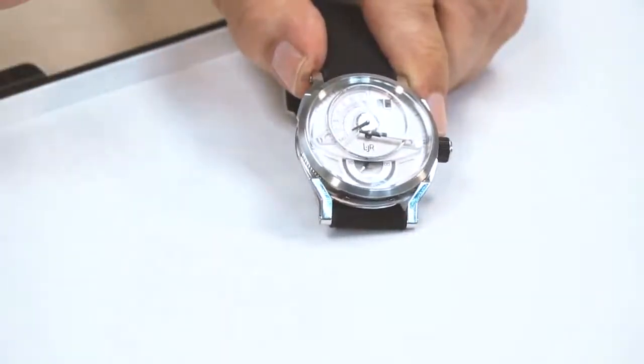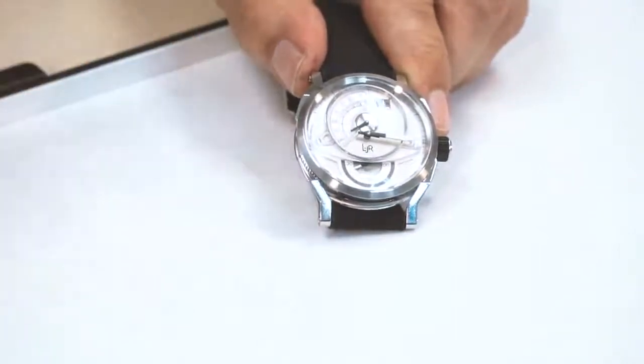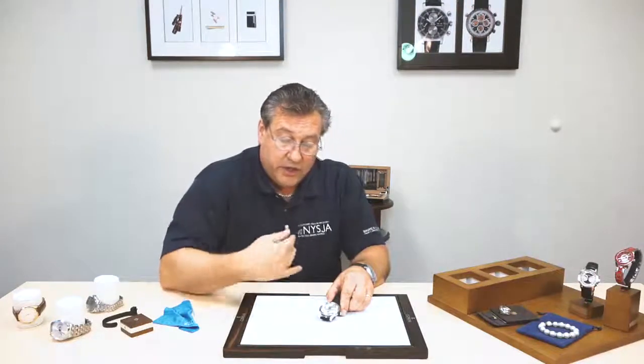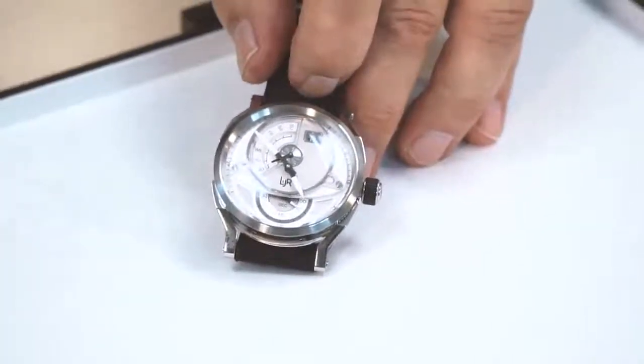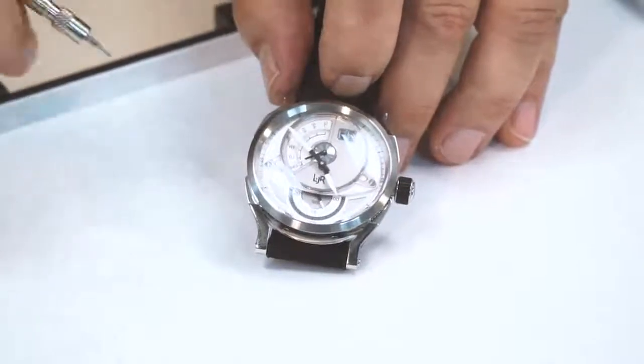When you look at it under a loupe, the finishes, the surfaces are done correctly. The retrograde day of the week function snaps back in a controlled, well-engineered process. It doesn't snap back and shudder, it just comes back at a stately pace and stops. It really is well done.